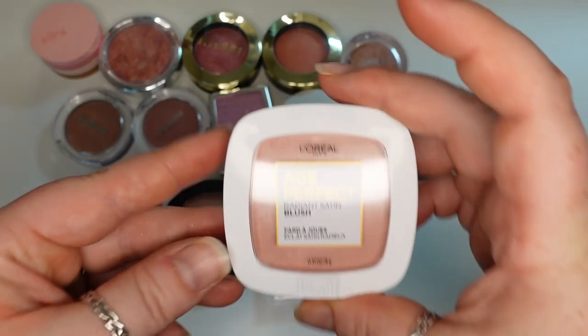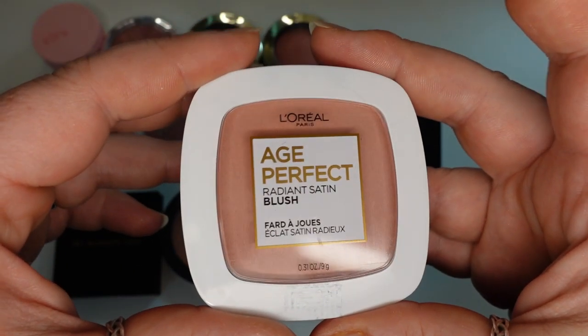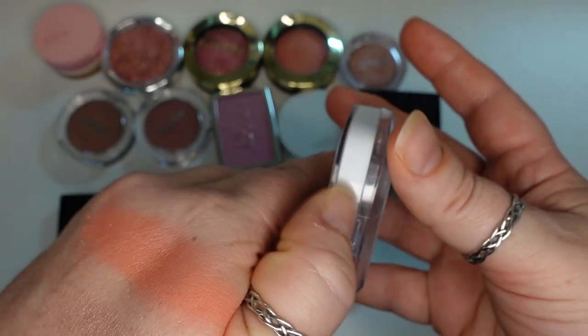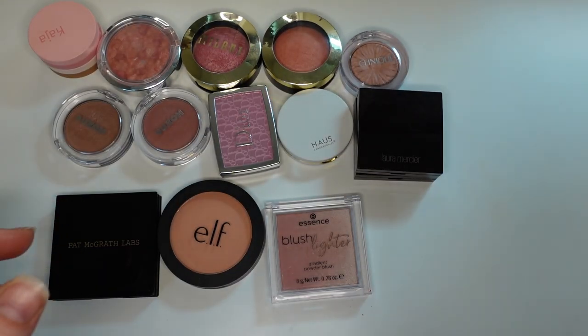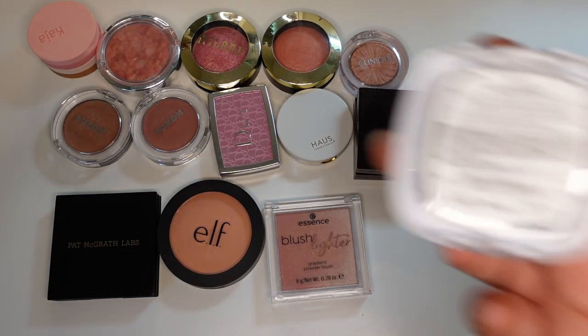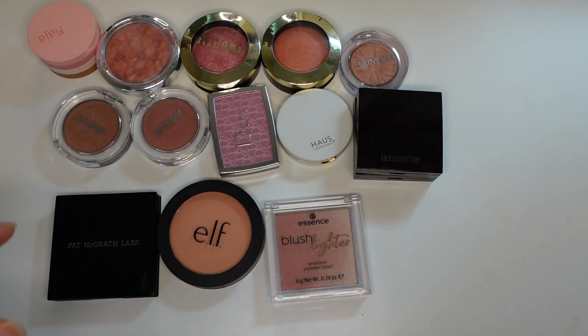And I just bought this, the L'Oreal Age Perfect Radiant Satin Blush. I don't think I've even used it yet, to be honest. But I like a lot of L'Oreal products, so this is in the shade 410 Rosewood. Right there. So I think I'll like it.